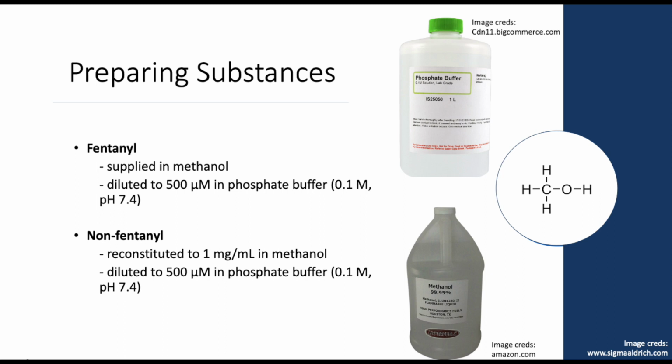The fentanyl is diluted with a phosphate buffer, a water-based salt solution made up of disodium hydrogen phosphate and sodium chloride. It has a 0.1 molarity and maintains a pH level of 7.4. pH stands for potential hydrogen, and it labels whether a substance is acidic or basic. Considering the pH level is greater than 7, the phosphate buffer is basic. Similarly, the non-fentanyl is reconstituted, or returned to liquid state, to 1 mg per milliliter in methanol. This unit of measurement also measures concentration. It can be simplified by saying that there is 1 mg of non-fentanyl dissolved in a milliliter of methanol. The non-fentanyl was also diluted in the phosphate buffer to 500 micromolarity.